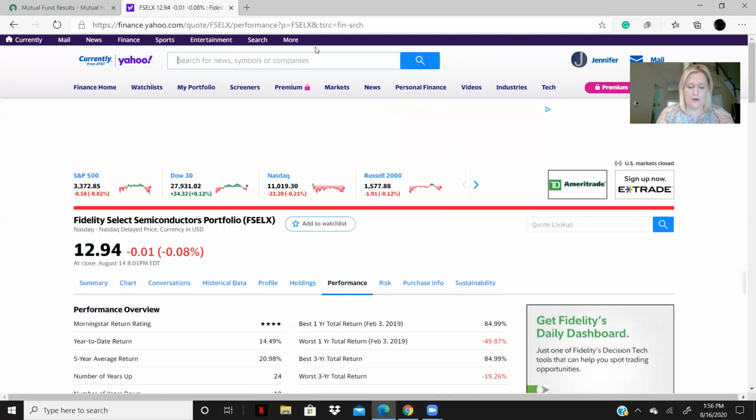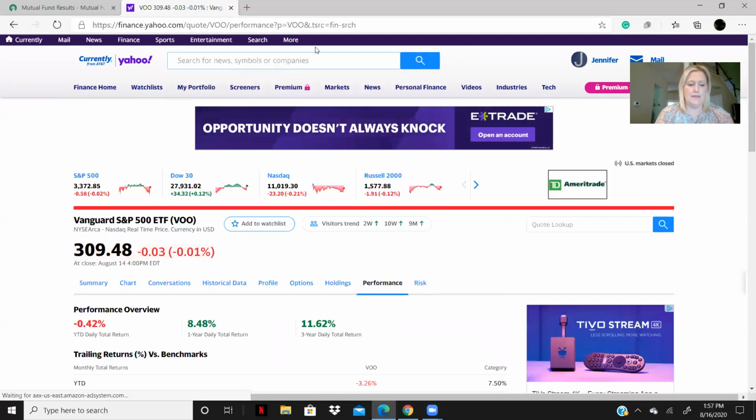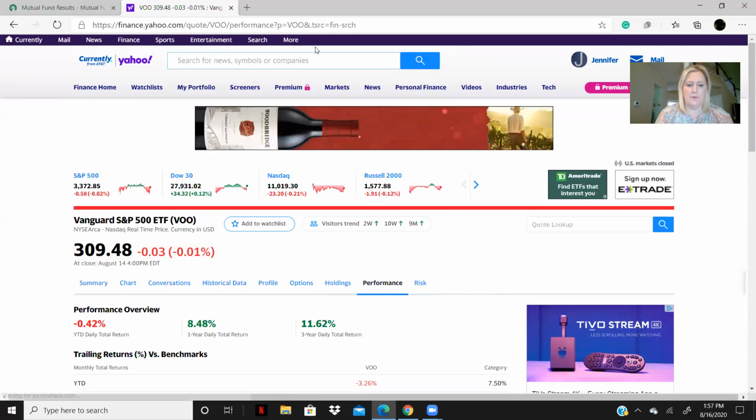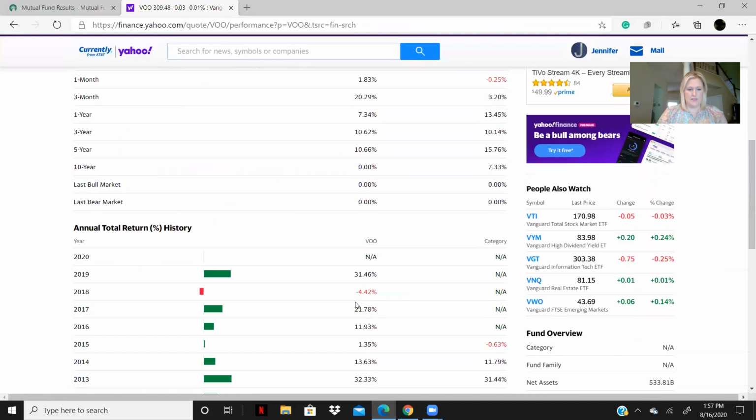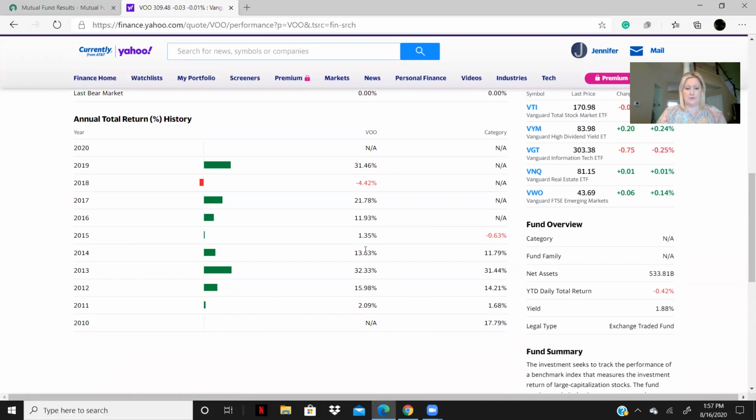So a lot of people are big supporters of, like I said, Vanguard. And so this is a fund that I hear a lot of people talk about. People love this fund. Let's see, I think they just started it in 2010, and it has had some great returns.